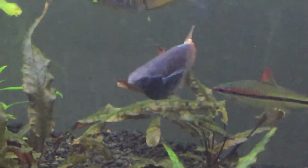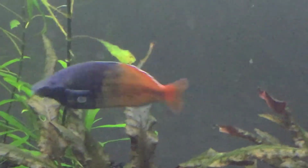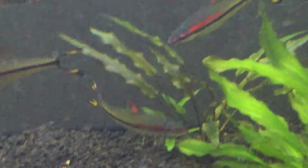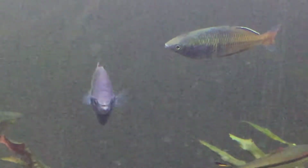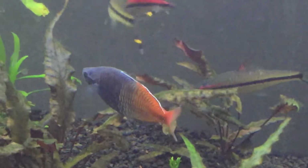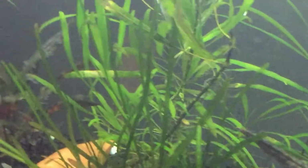Now this is a really mature male. This is Push Pop, and he's probably the father of the majority of them. But usually they'll sex out at about 1.5 inches. One of the neat things, I was watching Gary Lang's video, and what he said is Boesemani are actually the ones that will breed at probably the smallest size, usually an inch, maybe 2 inches. So that's the neat thing about Boesemani, is they'll start breeding at a much smaller size than most other rainbows.